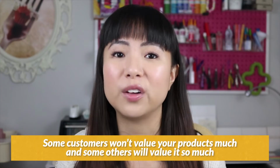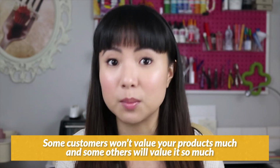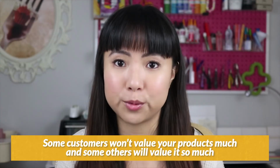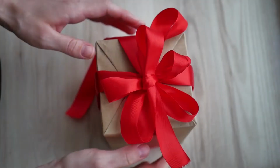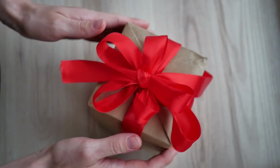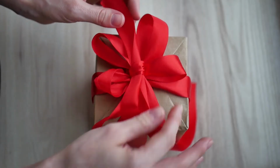Some customers won't value your products much, and to some others, they will value it so much. Like for me, I gift wrap each and every item someone buys from me. If it's one customer and they bought 5 necklaces, they'll get each necklace gift boxed individually. I know my customers value this a lot because my customers are buying my products as gifts for other people. And getting each necklace already gift wrapped is a huge convenience and time saver for my people.